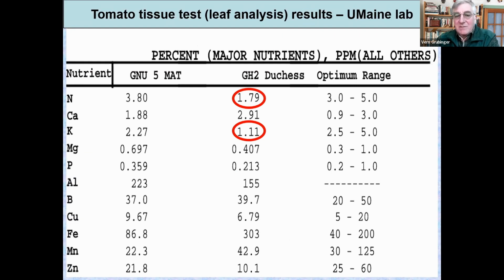Something was going on in greenhouse 2. The plants don't look good. Not really sure what it is. So this is kind of a detective tool. Take samples from a house that looks good and same variety and one that doesn't. And lo and behold, look, you can see the nitrogen is below the optimal range and the potassium.